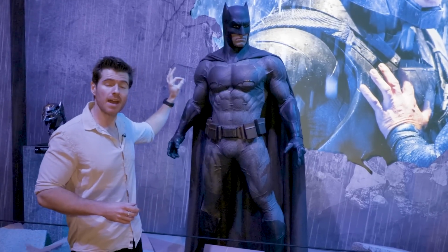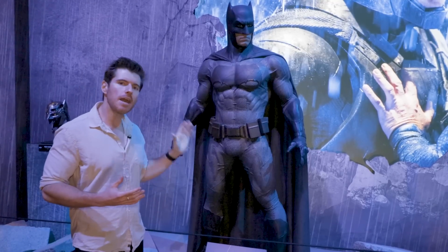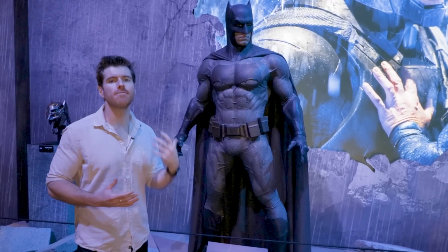This particular cape is made out of urethane rubber, much the same of the armor pieces for Christian Bale's Batsuit. The thing is, when you are dealing with a big piece of urethane like this, it is very heavy.